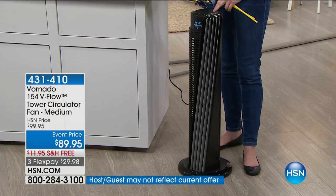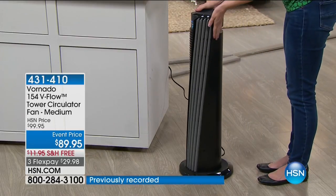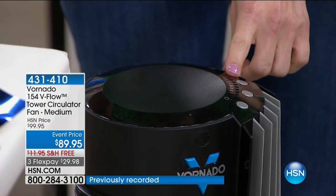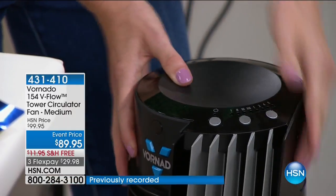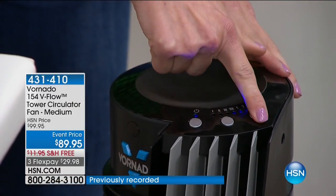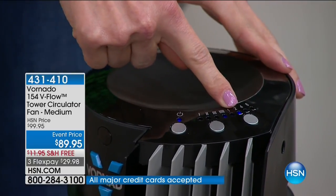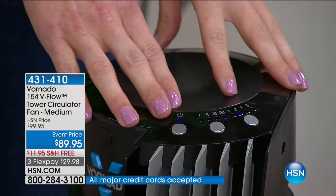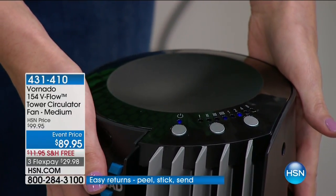It has energy saving devices on here, such as the timer. We should talk about the dashboard. You can set this to 1, 2, 4, or 8 hours. That is awesome because that means you don't have to remember to turn it off. I know, it actually gets really cold up here. But it'll turn off on its own. That means you're not wasting the energy of the machine, nor its life, because you're not using it when you don't need it.